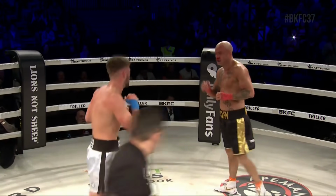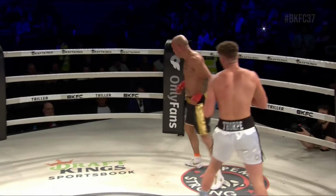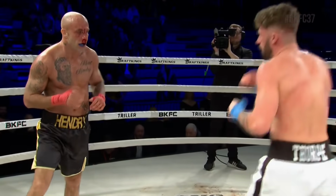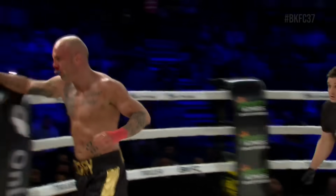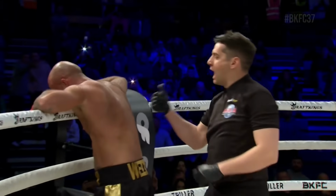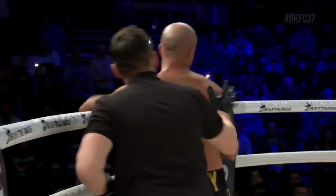Solving the distance, solving the range, staying on the outside, straight punches, the right hand. Hendry turning his back, essentially physical surrender. Our opening bout of the evening: George Thorpe victorious over Jamie Hendry by way of third round TKO.